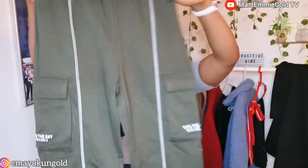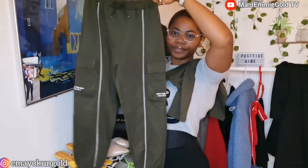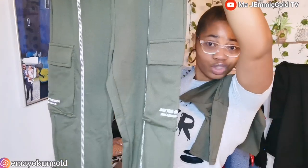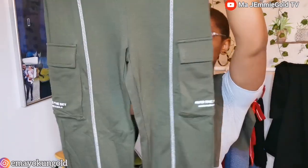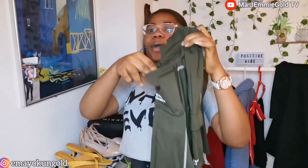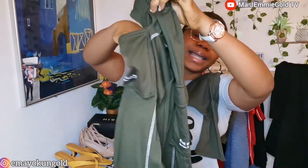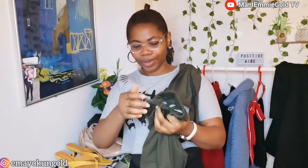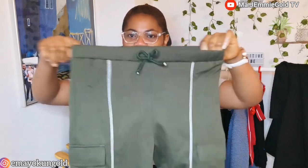And the trouser is like joggers, and this is what the trouser looks like. Can you guys see? It is joggers, yeah. It has a pocket by the side, and the material is medium. It is not light, it is not thick, but it's okay. And it has elastic by the waist side.